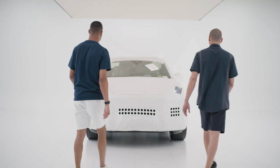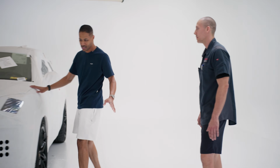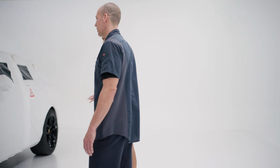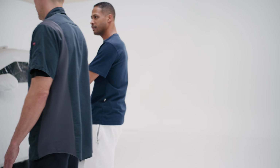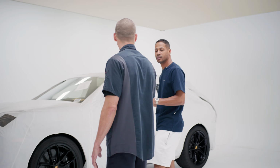Love that. So it comes from the port wrapped. Obviously for protection purposes. Yep. It came all the way from Germany. It went on the boat from Emden all the way here to the port in Jacksonville. And what are we looking for when we're doing this unwrapping?